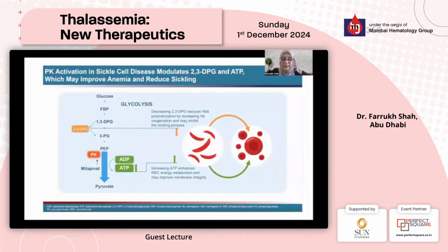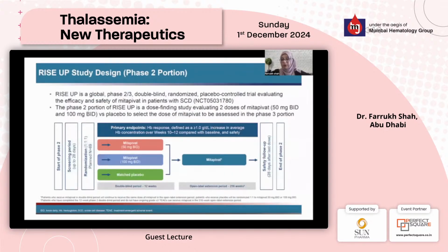In sickle cell disease, there's two mechanisms of action here. So not just the increase in the ATP, but also a reduction in the 2,3-DPG stabilizes the sickled red cells and reduces the impact of sickle cell disease. This has been studied in the Rise Up clinical trial, which has looked at two doses, 50 milligrams BID and 100 milligrams BID. And these patients are now in the long-term follow-up study.